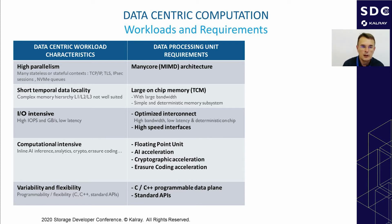Data-centric workload characteristics are, the first one, high parallelism. There are many stateless or stateful contexts, with, for example, TCP/IP termination context, TLS context, IPsec session, NVMe queues and associated block device layers. All are highly parallel. For this kind of parallelism, the many-core or MIMD architecture is the best choice. It cannot be executed on GPU, which are dedicated to running a single kernel in a highly parallel way.